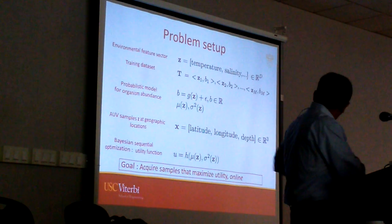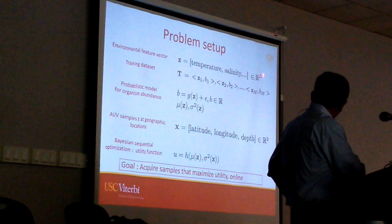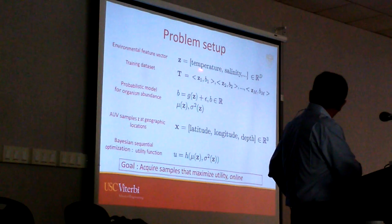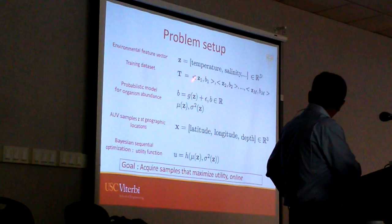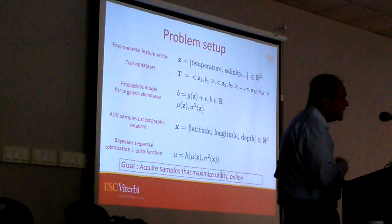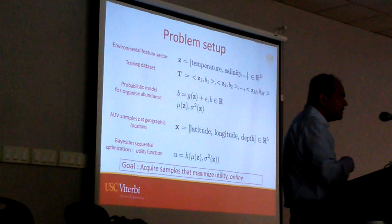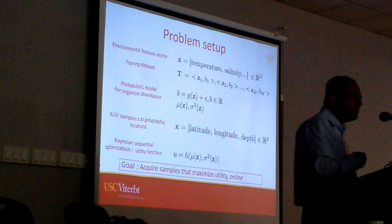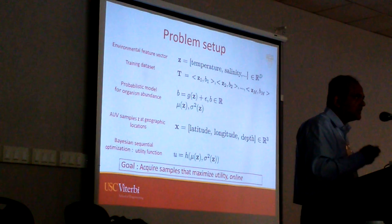And so the way the problem looks is there's some sort of feature vector Z, which is a low dimensional thing. D is about 6 to 8 things. These are things you can actually measure on the vehicle. There's a training data set that pairs these Z values with these fingerprints that we call B sub i, B for biology. And our model for the organism abundance is just a Gaussian process with a standard squared exponential kernel that essentially predicts what the biology looks like from these measurements Z. So we just do a fit to about 10 years of data.